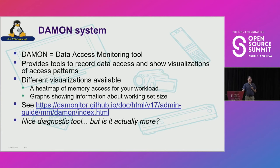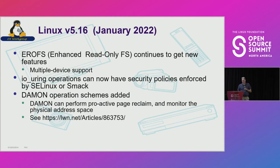The data access monitoring system I thought was kind of interesting. It provides tools to record data access and show visualizations, and there are a couple of different visualizations available. It's a diagnostics tool, like a lot of the other tracers we've got in the system. But is it actually more? In 5.16, we see that yes, it is. It's a sneaky way to get some new functionality in.